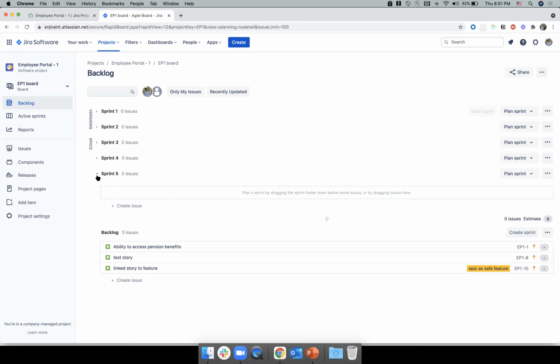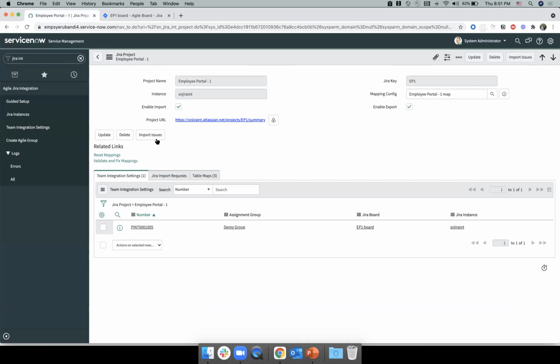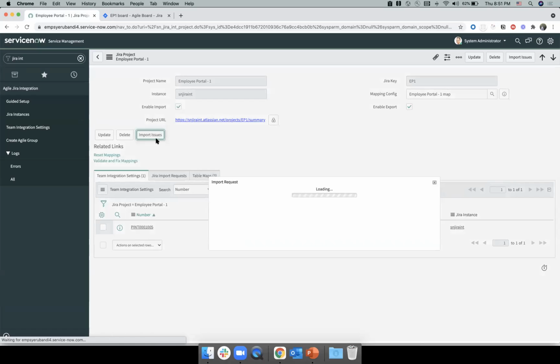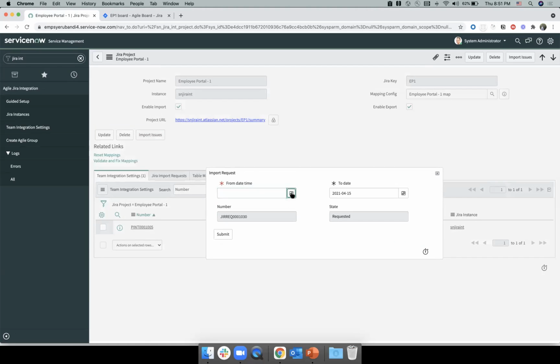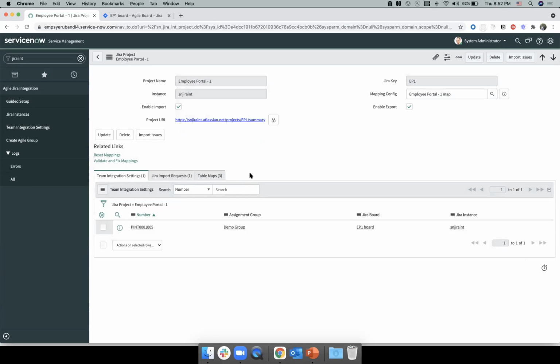All right. So you see that there are 3 stories in this project. Let me go and do import issues. You'll need to provide a date range. The date range is what we will use to fetch the issues. The query that we use gets all the issues created or updated in this date range. So if you only want a certain set of stories to be imported, you could provide the date range and we'll bring only those stories.